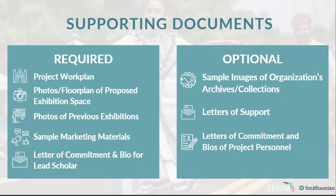Applicants may upload images of the organization's archives and collections to help illustrate the local narrative, letters of support from community partners, and brief biographies of project personnel and participating scholars, all as optional documents.